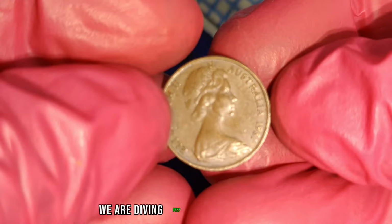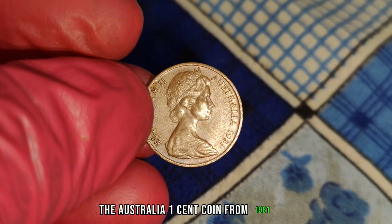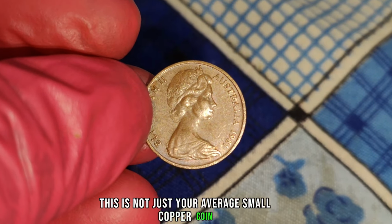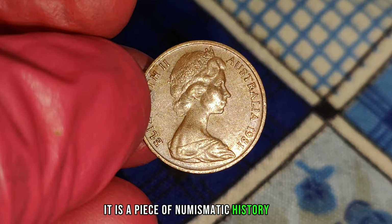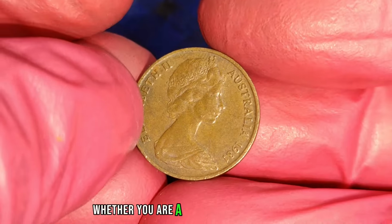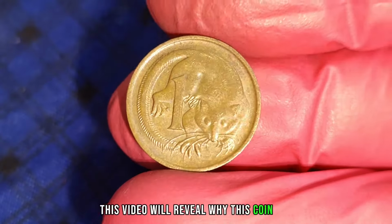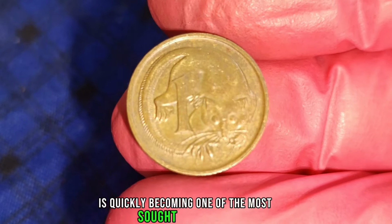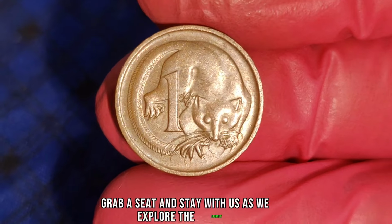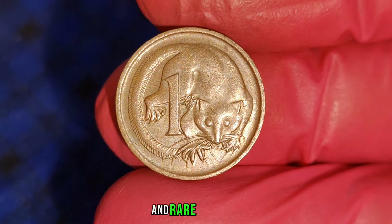First up, we are diving deep into a hidden gem in the numismatic world, the Australia 1 cent coin from 1981 in uncirculated condition. This is not just your average small copper coin. It is a piece of numismatic history that is gaining massive attention and rising demand in today's collector market. Whether you are a seasoned collector or just starting your journey, this video will reveal why this coin is quickly becoming one of the most sought-after coins from Australia. So grab a seat and stay with us as we explore the journey, value, and the surprising reasons behind the rising fame of this beautiful and rare piece.